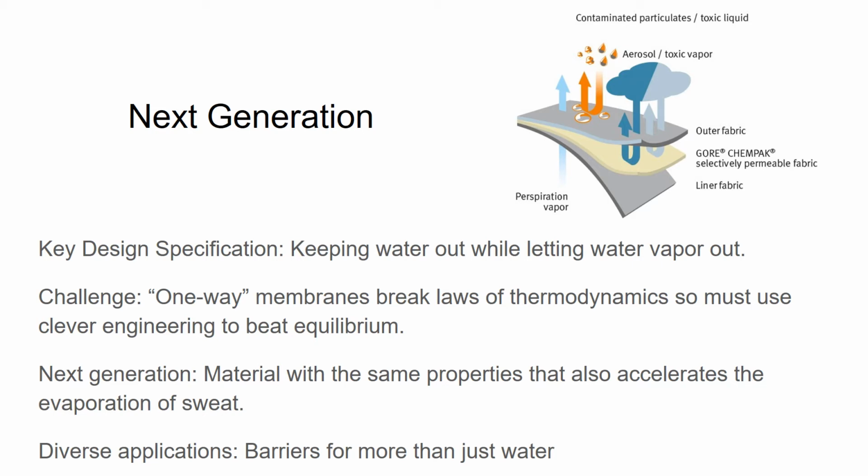Additionally, more diverse applications for this membrane are being discovered each year. For example, it could be used as protective clothing in situations with dangerous chemical contamination.